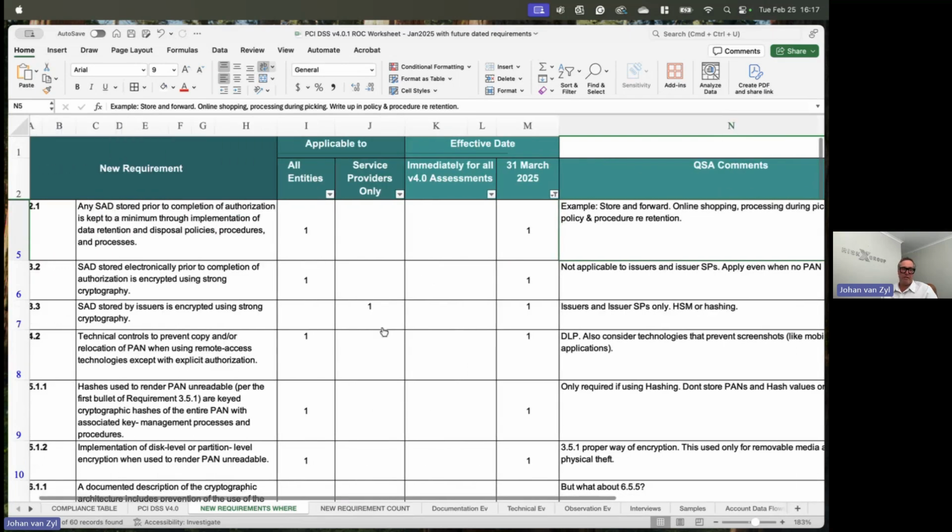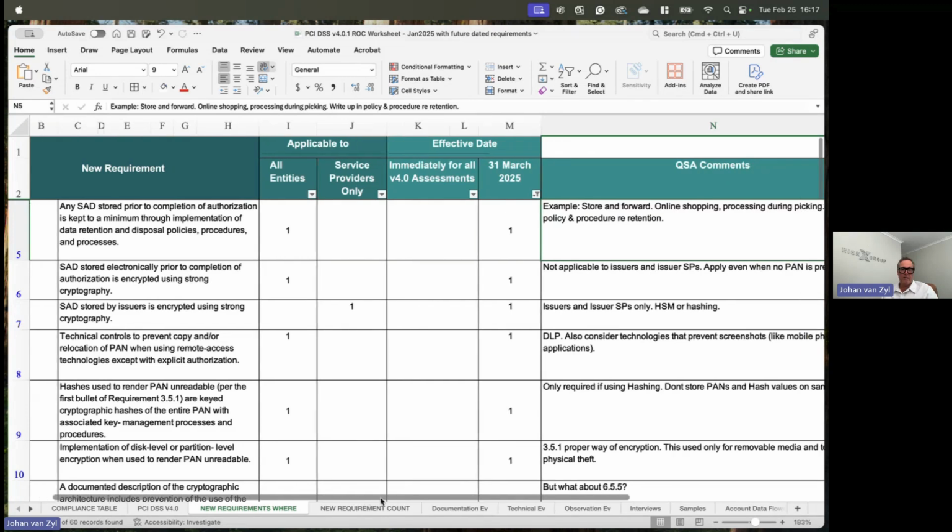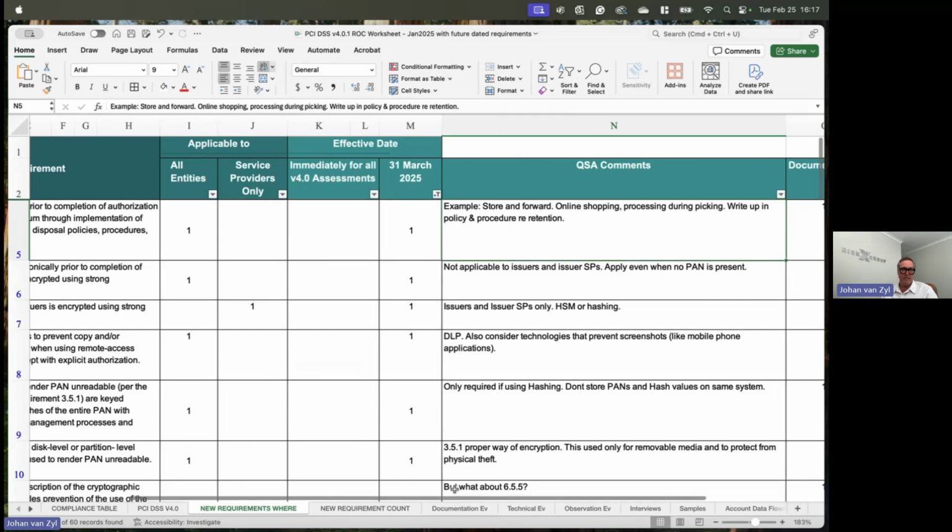The next one we're going to look at is the storage of sensitive authentication data prior to completion of the authorization, that it must be encrypted using strong cryptography. This requirement specifically is not applicable to issuers and issuer service providers. It applies even when no PAN is present. So you must ensure that if you are going to store sensitive authentication data prior to the processing of the transaction, wherever you store it, it is encrypted with industry recognized encryption.